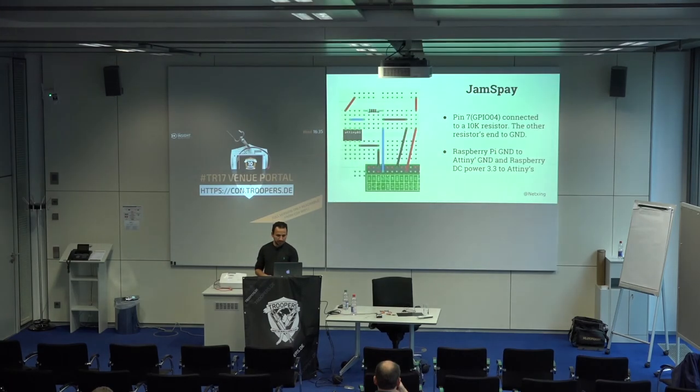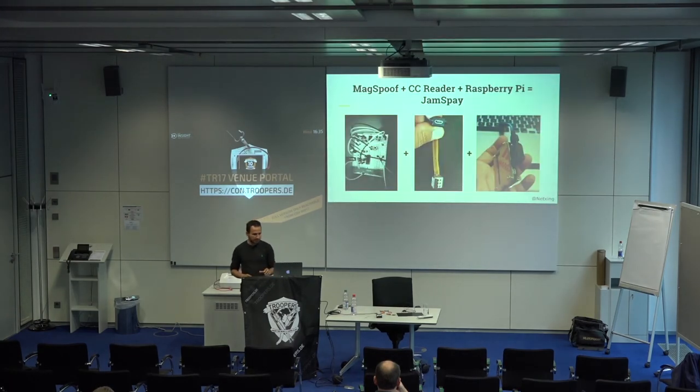Let's say in this picture right here, on your left side is a MagSpoof. MagSpoof has a coil. Originally, it has a button on it that, when you click it, you can send a signal to a terminal. This signal is basically a credit card number.